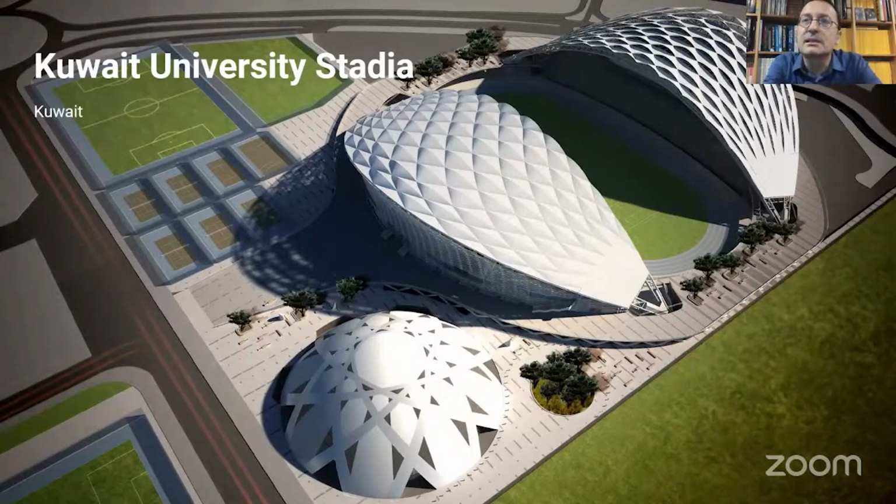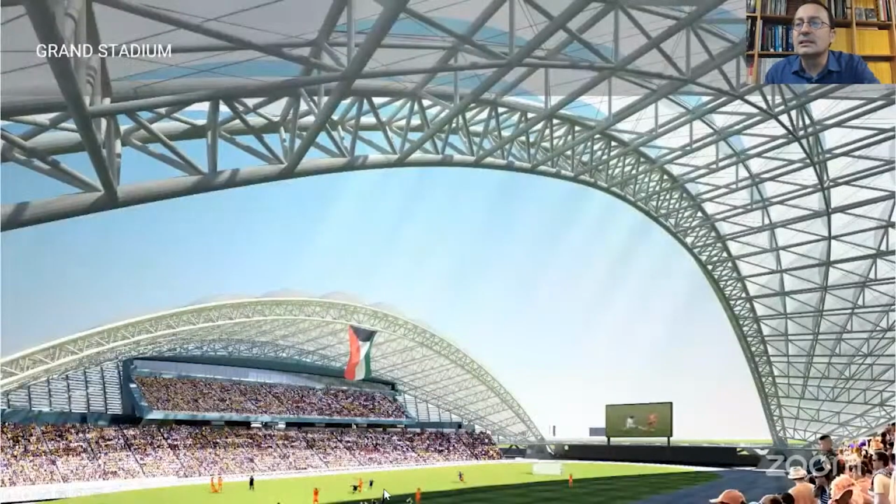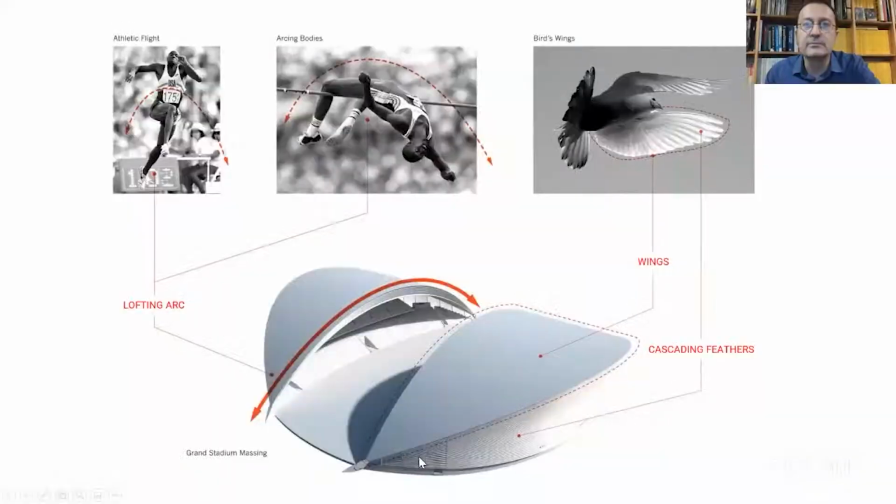So this is a stadium and a tennis center that we designed for Kuwait University about 15 years ago. This was a university with a track and field and soccer stadium, football. And we had these 200-meter long arches, kind of inspired by the motions of athletics and birds in flight.